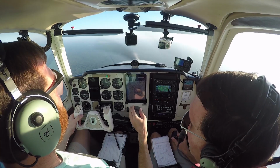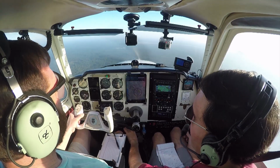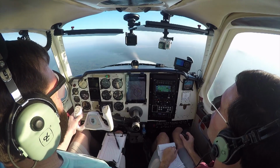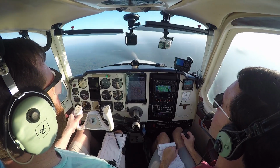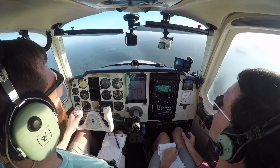Now, let's get the power back to about 16 inches. Left of the course, correcting. Okay, so we're slowing down and just maintain 2,000. Left of the course and correcting. Turn right, heading is 030. Okay, I'm going to take some power out of it, put the gear down. Yep. Okay. Slightly left of course, turn right heading 020 or 015.